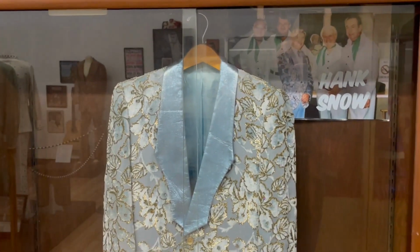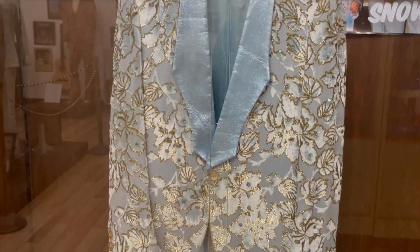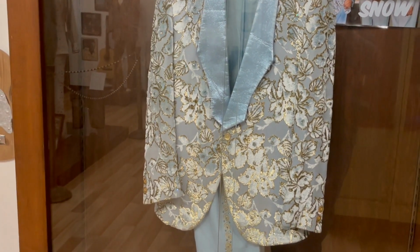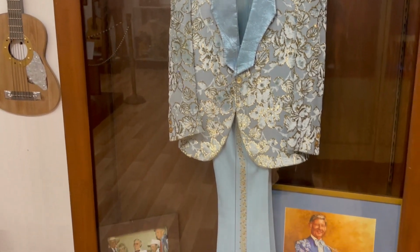And then this showcase is a suit of Hank Snow's. Hank wore this many times on the Grand Ole Opry, tours of Canada, and a high-profile photo shoot with the Judds.